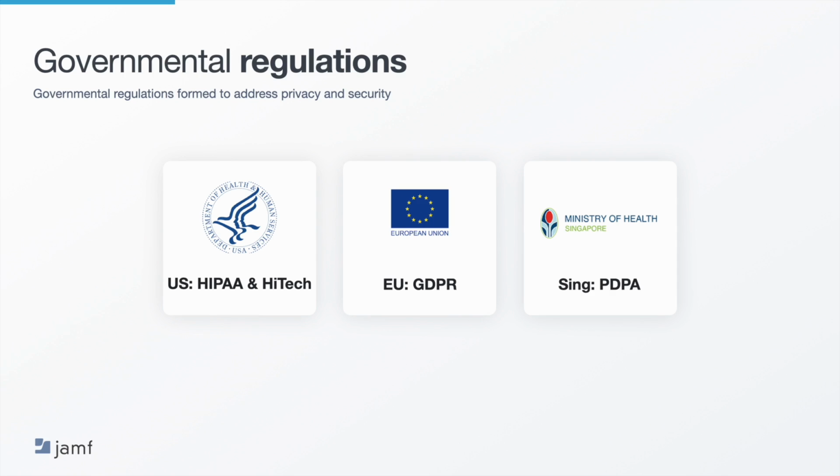compliance failures. In 2016, the European Parliament approved the General Data Protection Regulation, also known as GDPR, which sets the standards for privacy and security. There are harsh fines that can be placed on those organizations that violate these standards. And lastly, in Singapore, the Ministry of Health enacted the Personal Data Protection Act, which comprises of various requirements governing the collection, use, disclosure, and care of personal data in Singapore.